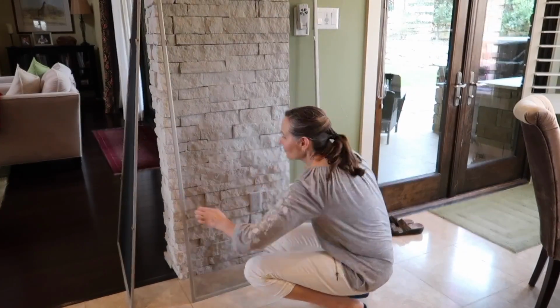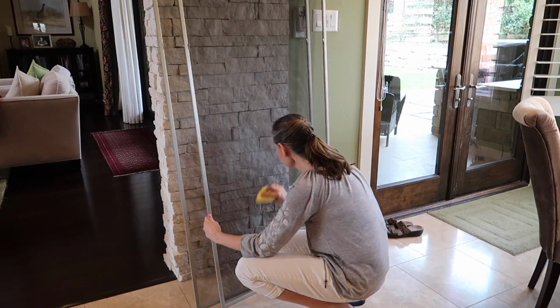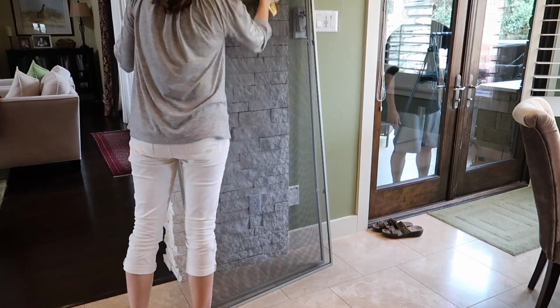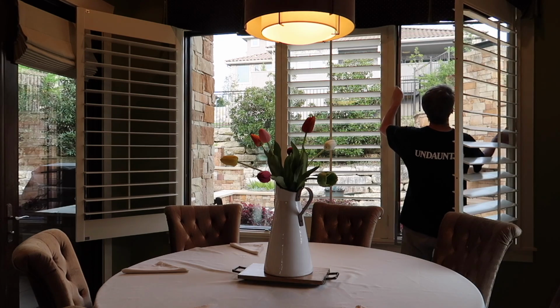And there you have it. That is my list for your daily, weekly, monthly, and seasonal cleaning routine. As I said before, feel free to add or subtract from any of these things to make it your own. It's all about customizing it for your home, your family, and the season of life that you're currently in.